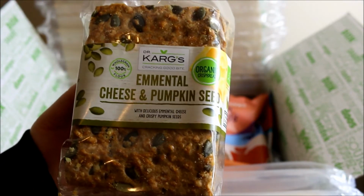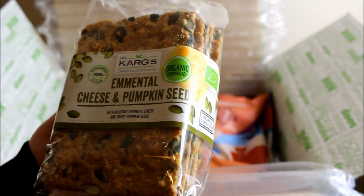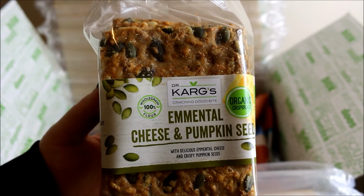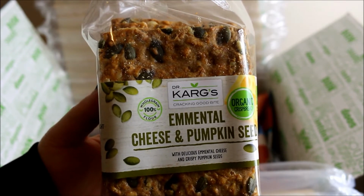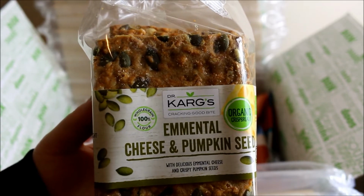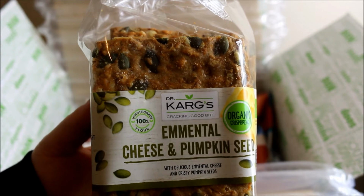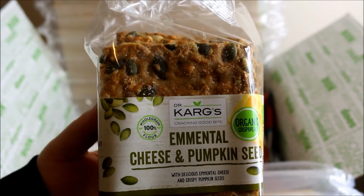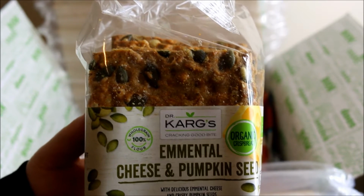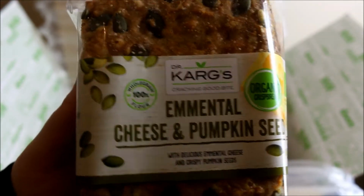The next item is the Dr. Cogs Emmental cheese and pumpkin seed with delicious Emmental cheese and crispy pumpkin seed organic crisp breads. On the card it says Dr. Cogs organic Emmental cheese and pumpkin seed crisp bread. Our organic delight with the whole grain natural fibre and no additives, a crispy and crunchy combination of an extra big helping of pumpkin seeds with aromatic nutty Emmental cheese. Find us in Waitrose, Tesco, Sainsbury's, Whole Food Markets and Planet Organic or your local independent deli, farm shop or health food store. So it says these are £2 full price.